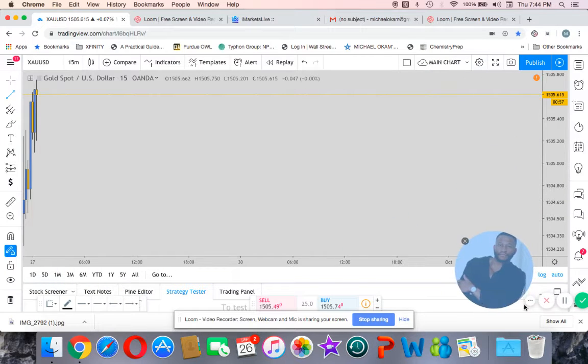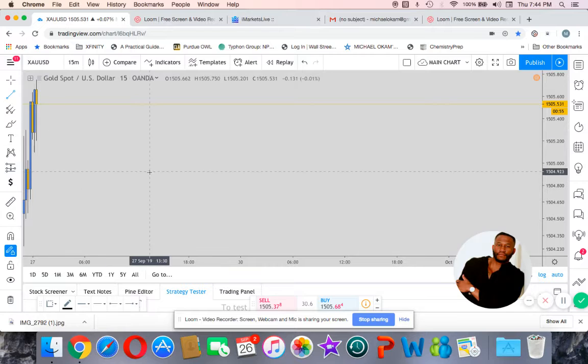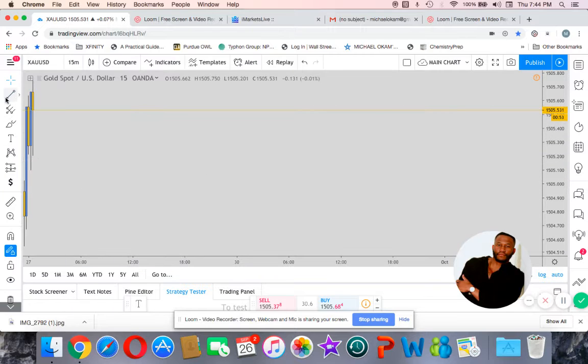We're going to talk about basic support and resistance. So I'm just going to play with some of the tools here. What I'm using right now is TradingView. TradingView is free. You guys should already have created a profile within tradingview.com. TradingView pretty much is a website where we can get access to the live market.